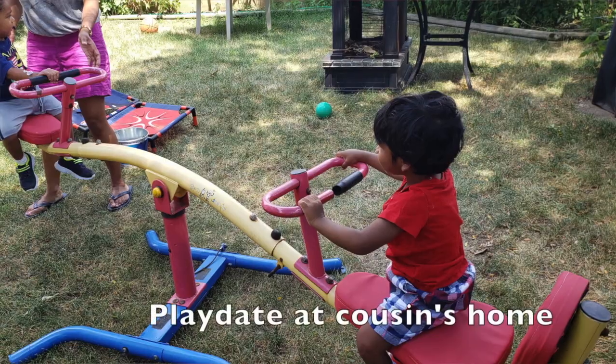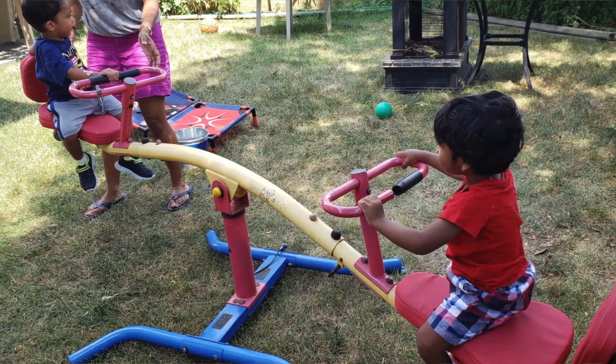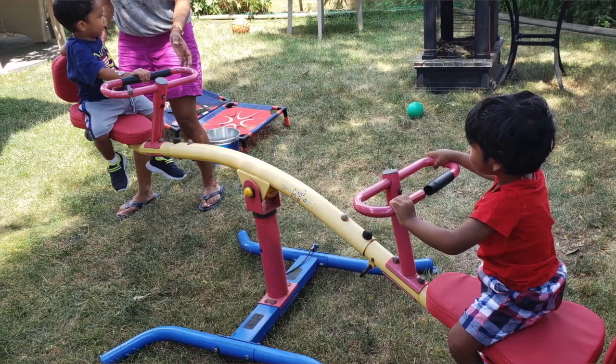One thing I totally encourage is having play dates in your backyard. It's great for them to enjoy being outside, and it increases social play. You increase the time that they want to be in their backyard if you have other people over.